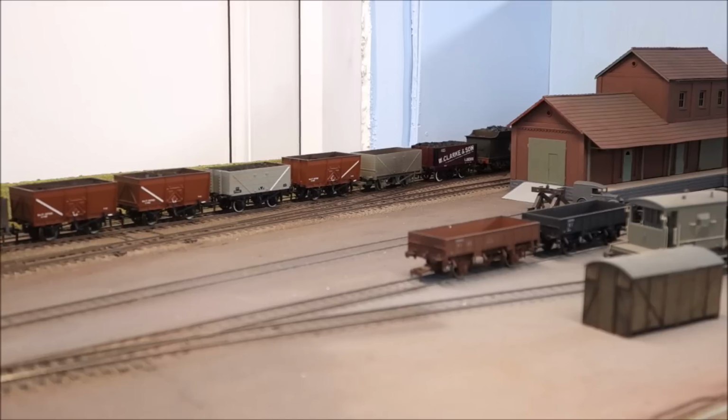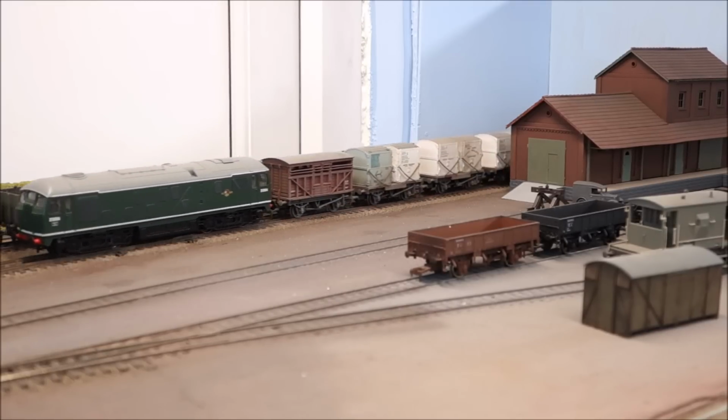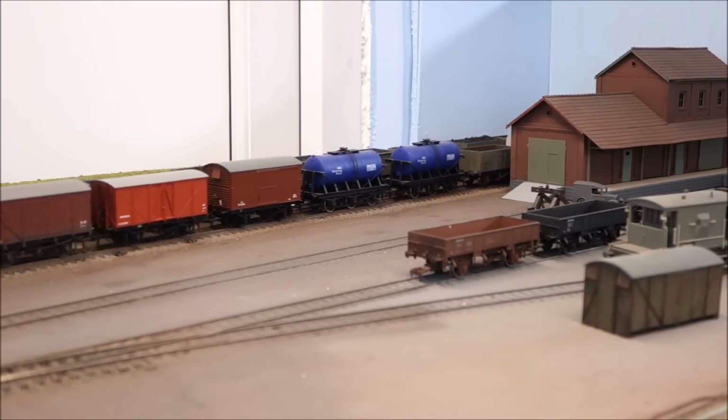So where's that train going? And where has this one come from? Train storage. Train storage? Let me explain.